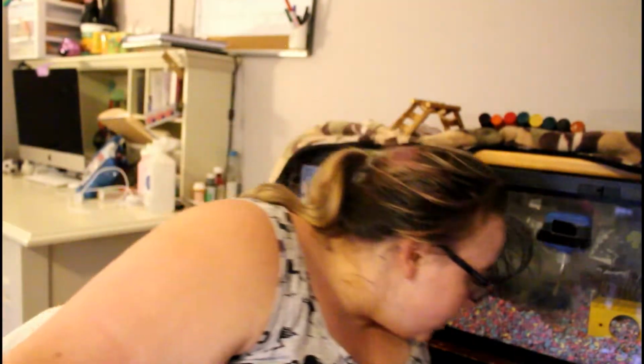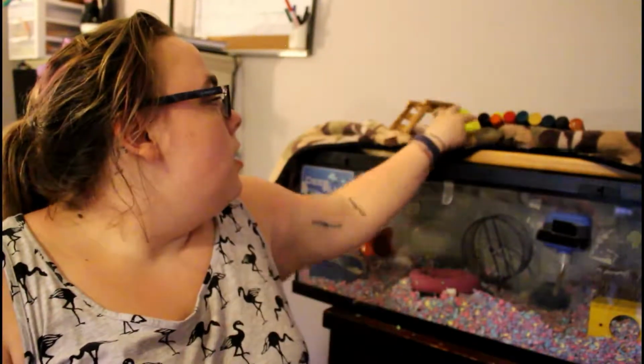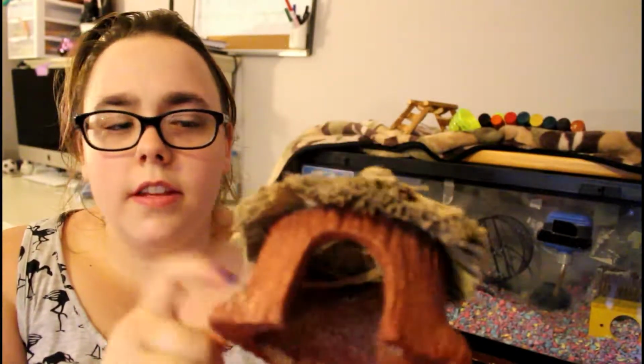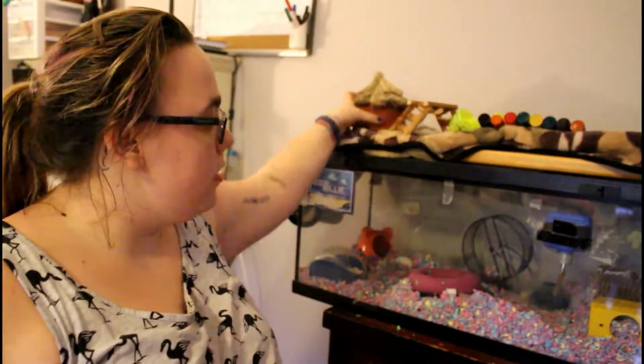So then I have this little tunnel that came with her old cage that I bought. And sometimes I put this in here. I don't usually anymore. Then my last thing is this pretty old hut that she can chew on. She'll chew on in there and then on this because this is chewable, good for her teeth.